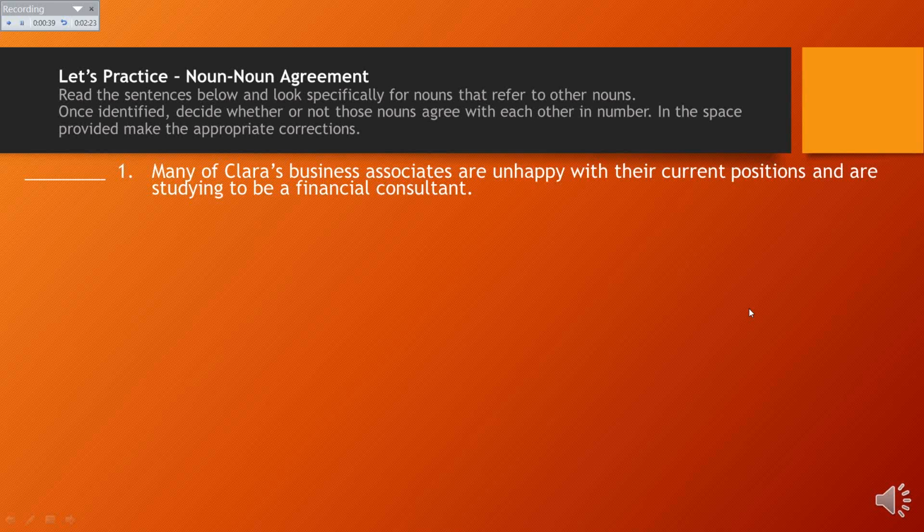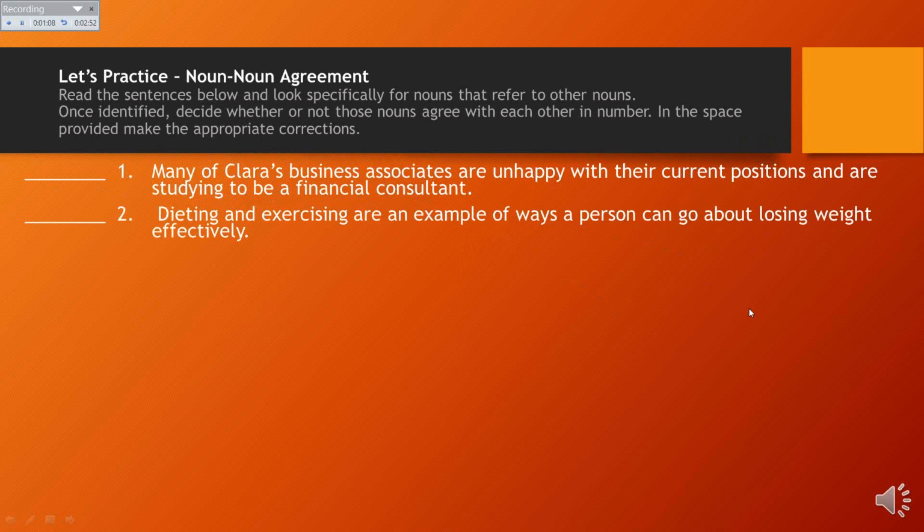So this sentence is another example. Many of Clara's business associates are unhappy with their current positions and are studying to be a financial consultant. Well, we're talking about associates. What if Clara had 1,000 associates? They can't just all crawl into that one body called a financial consultant. So if consultant is referring back to associates, then consultant has to be plural so that it will agree with that word.